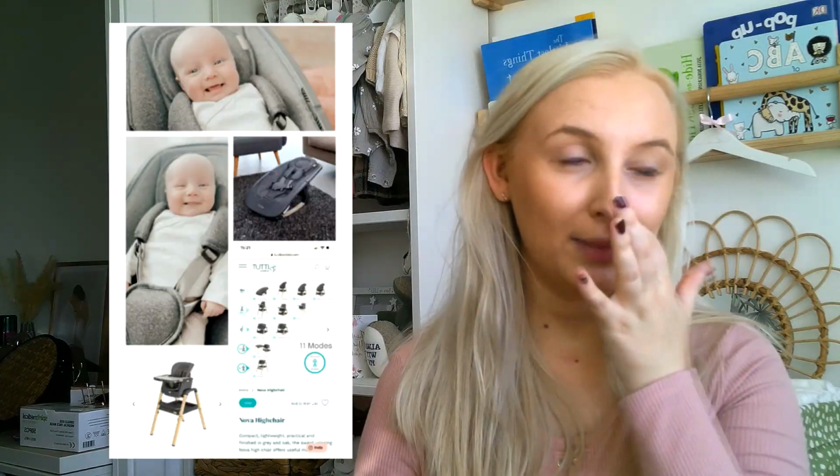Now, the majority of the time she spends her time in the rocker chair, but actually my dad bought us the Tutti Bambini Nova chair package. If you haven't seen this, you need to go and check it out. I'll try and insert some pictures and stuff here. It is a rocker that converts to a rocker on the high chair. It can be a rocker at like sofa height. It then becomes a high chair. It then becomes a table and chairs. It goes up to when they're 12 years old. It's literally crazy for the price.